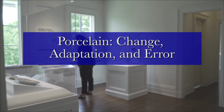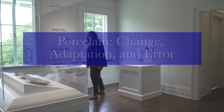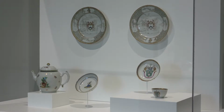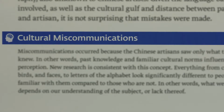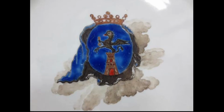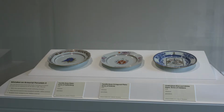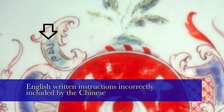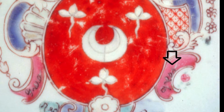Gallery 3 is miscommunications, misunderstandings, mishaps. The Europeans wanted to order porcelains that would represent themselves. The Chinese weren't familiar with Christian symbols, they weren't familiar with armorials that represented families, they weren't familiar with Dutch writing or English writing. One well-known mistake is a D'Oyly armorial, where the Englishman wrote red where he wanted red on his armorial, green where he wanted green on it, but instead the red was painted green, but the red was included. And for the green, it was painted rose, but the green was included.